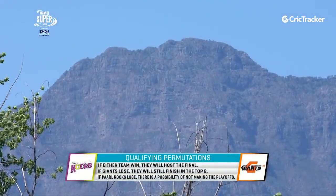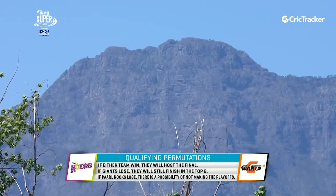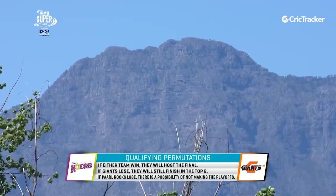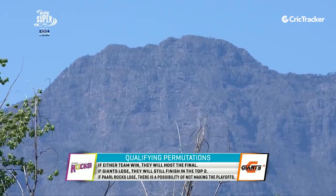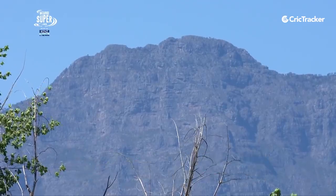Well, let's take you through it. If either team wins, they will host the final. If the Giants lose, they still finish top two. If the Paarl Rocks lose, well, there's an opportunity for other teams to get into the mix. So a big game here for the home team, and certainly hoping to get underway and do it well against a team that has strong momentum in the Giants.